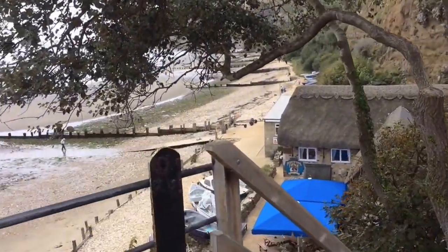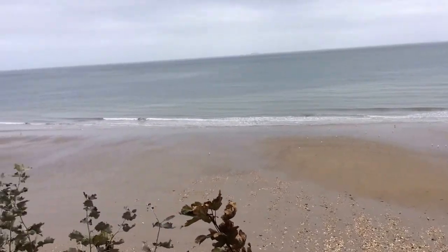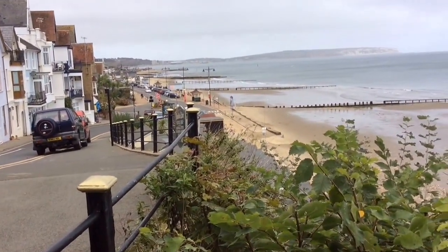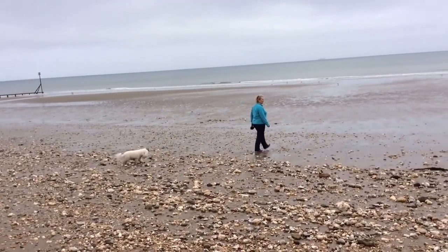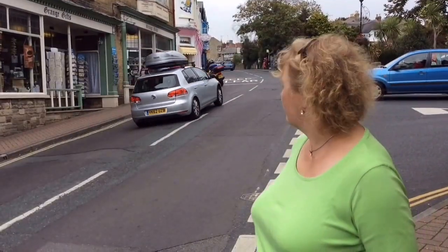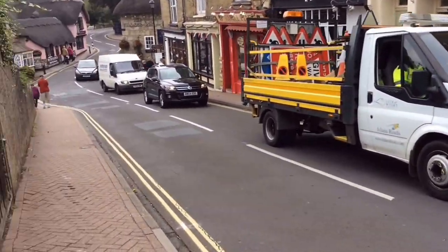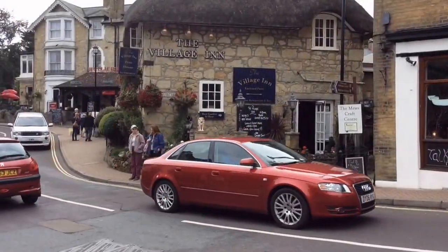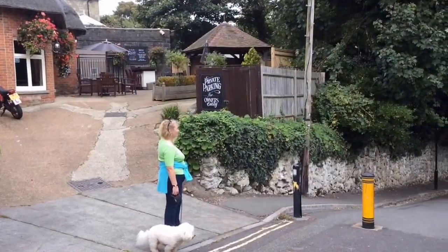It's looking down over Shanklin Beach. It's come over a little overcast actually. Just having a wander through Shanklin, have a look around. This is where Keith and Jane had their wedding reception. And now back to the car.